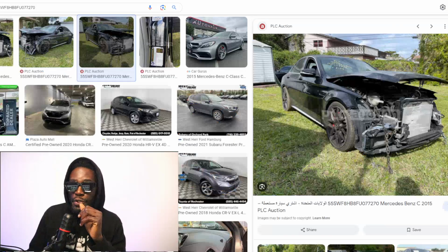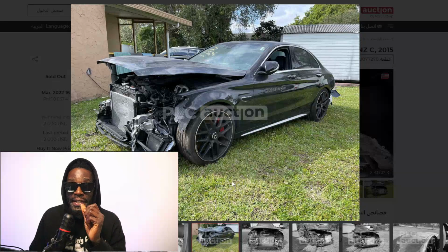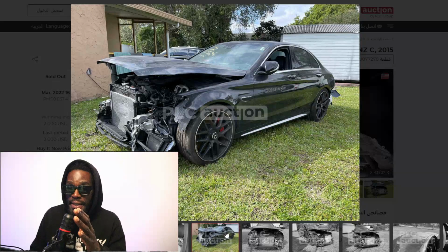So let's go back to those photos, right? And when I click on the photos, it brings me here. Take a look at this. This is ridiculous. This car is totaled. This car is totaled. I don't care what no one says. This is heavy damage to me.